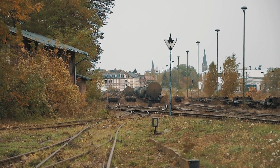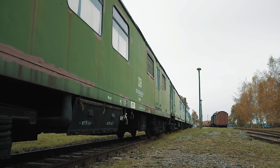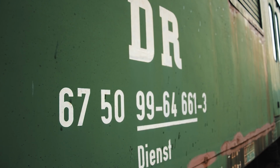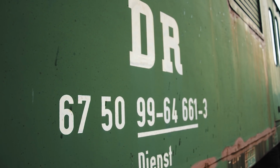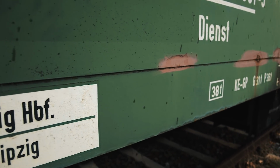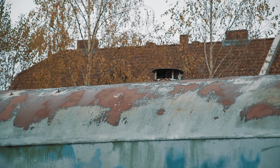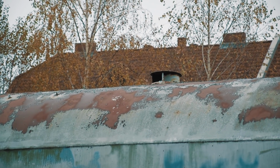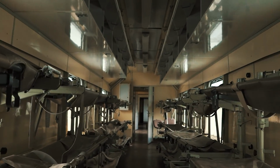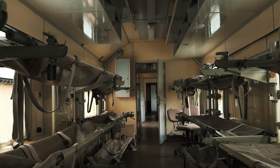But we were here to see the medical train. It's a so-called Katastrophenzug, which means catastrophe train in English. There were 14 of them in total, distributed all over the former German Democratic Republic. Originally, this one right here was located in Leipzig and went under the name of K9. That's short for Catastrophe Train number 9. Unfortunately, most of those K trains were scrapped by now. But this one is one of the few trains that have survived.